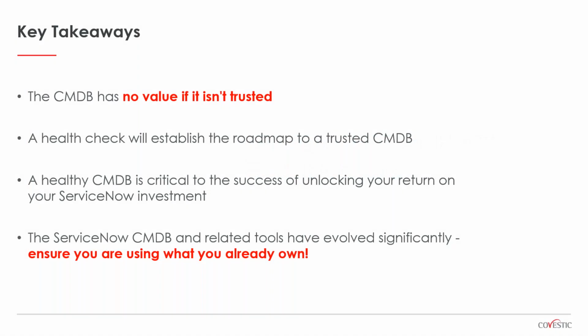And that kind of leads into what I would expect people's takeaway from this to be today. And that's, the CMDB has no value if it isn't trusted, right? If people don't trust the data in the CMDB, they're not going to use it, and the value is going to continue to decrease. The quality is going to decrease because they aren't keeping it up. And doing that health check will establish the roadmap to get that CMDB to where it's trusted. So a health check can establish our roadmap to become a trusted CMDB.